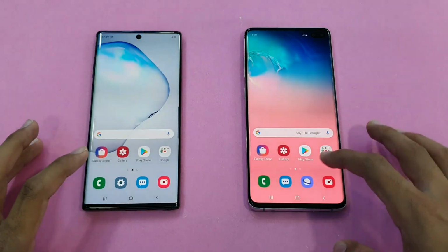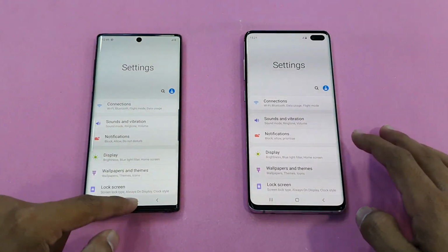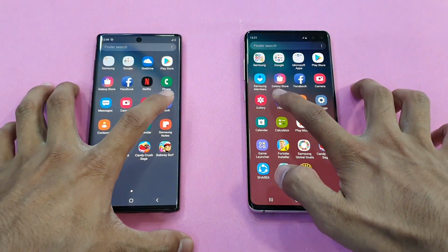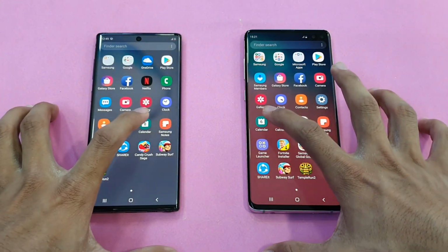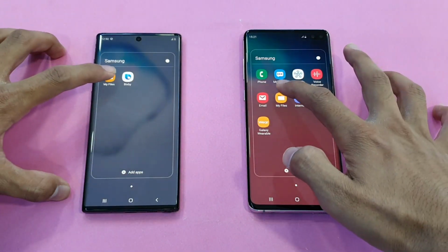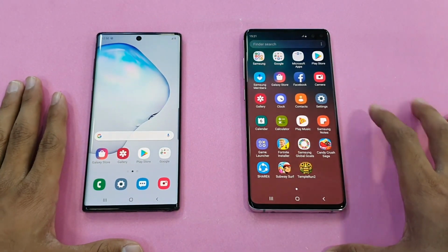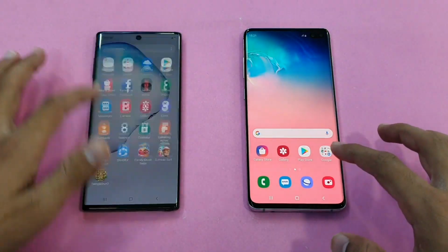Messages, again that was about the same. Settings, and that felt a little bit quicker on the Note 10 followed by the S10 Plus. S10 Plus is right behind. My clock, that was about the same on both phones. And you can see again in the calendar application, my files, that was about the same on both phones. So moving on with the contacts, that was about the same.